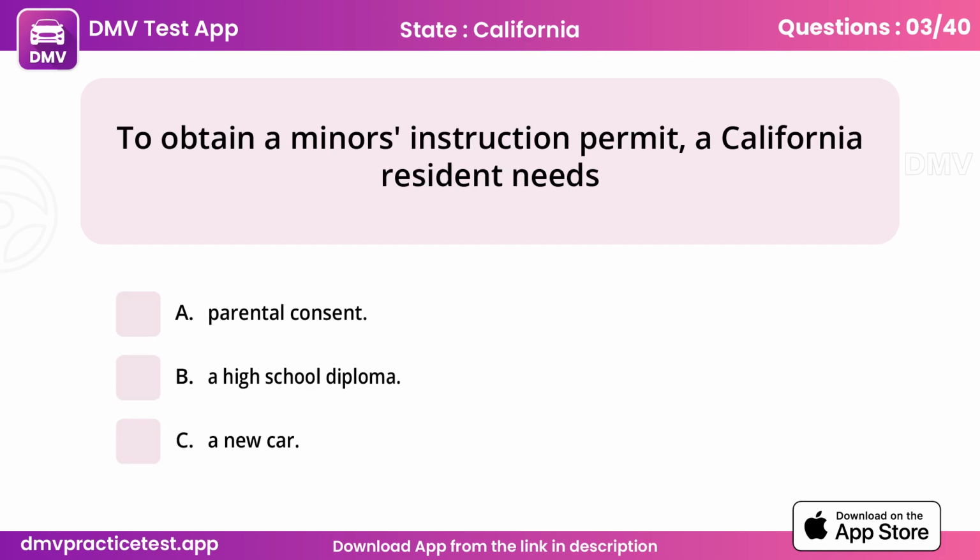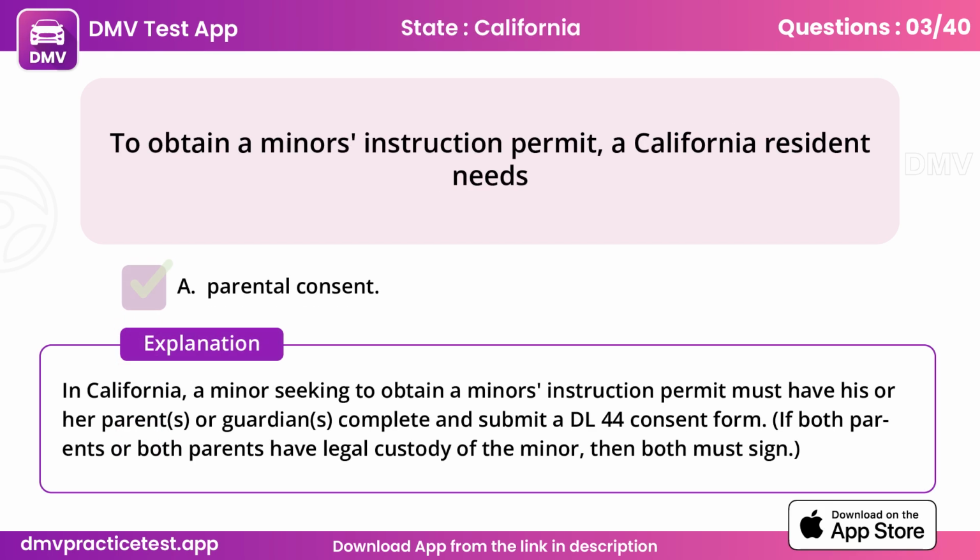Question 3. To obtain a minor's instruction permit, a California resident needs A. Parental consent. In California, a minor seeking to obtain a minor's instruction permit must have his or her parents or guardians complete and submit a DL-44 consent form. If both parents have legal custody of the minor, then both must sign.